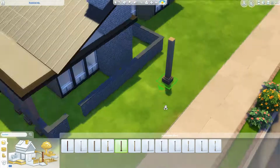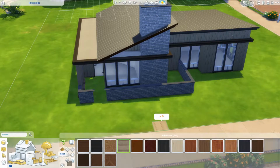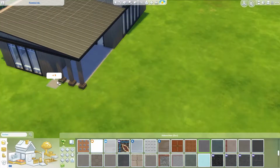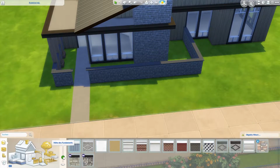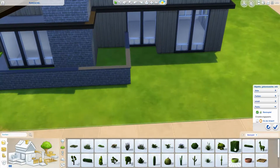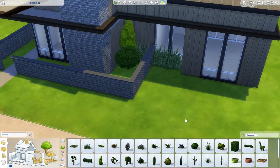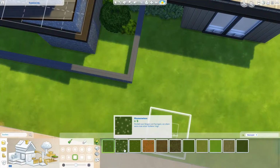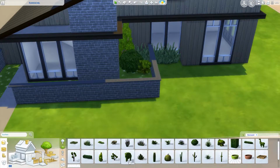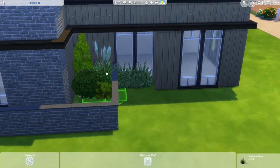I kind of imagined maybe an elderly couple living in this house, so they don't have any children to raise anymore, and they just live by themselves. And maybe they had a big house at one point in their life, and now they wanted to downsize and have a little cozy small home. And you will see when we get to the furnishing and the inside decorating that I tried to make it look like maybe somebody who's a little bit older would live there, and like the style of this house.